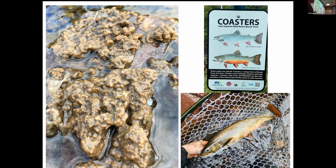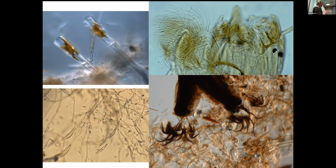So this is kind of at the macroscopic scale, but at the microscopic scale, this is amazing. These are individual Didymo cells, and these are as well, these big ones. There's a whole different algae community associated with these diatom mats. And in other systems, there's been a whole different invertebrate community associated with Didymo mats. And that's important because stream trout eat stream insects. It's one of the main parts of their diet. And so it's possible that in our North Shore streams, stream insect populations are being impacted either through loss of habitat or changing diet, and that's impacting then the food available to the brook trout.